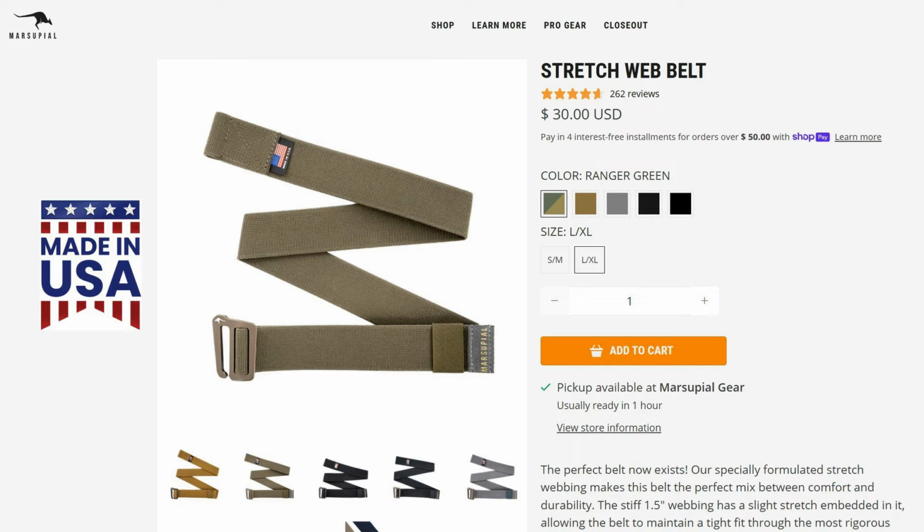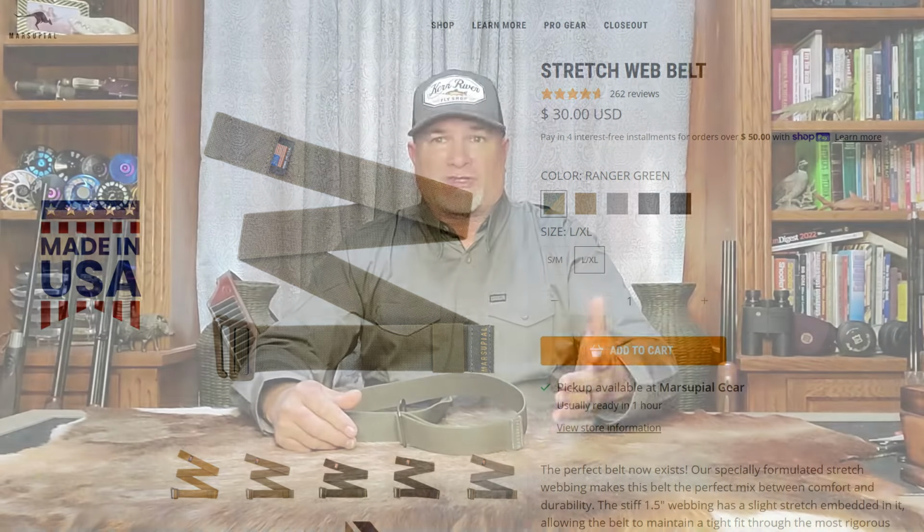And I also love the adjustability of this belt. I'll sometimes make slight adjustments to this belt during the day, depending on how bloated I am. And I can even adjust this belt while I'm still wearing it. This is only $30 and it's made in the USA. So your hunter is sure to love a belt like this.